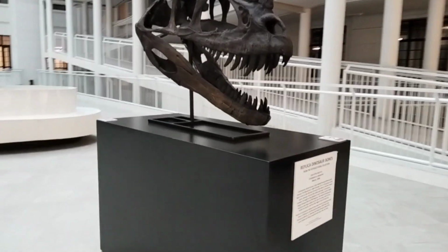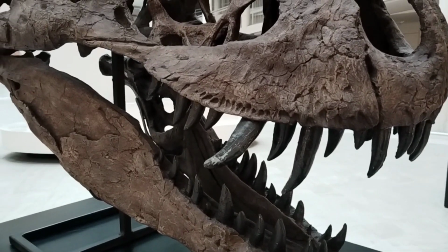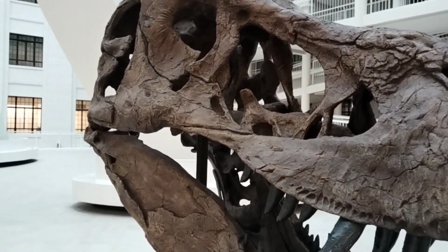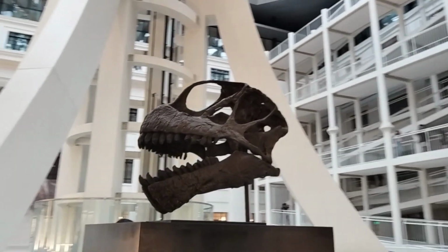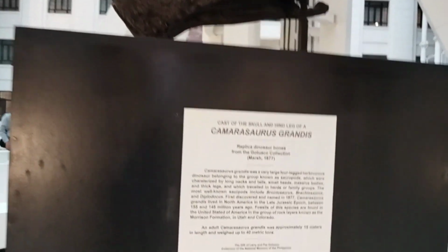What we are seeing right now is not really the actual skull of a dinosaur, but these are the casts that are being used for molding replicas of dinosaur skulls. So it was donated here. Pero makikita nyo naman how detailed it was, na mukhang totoo talaga.